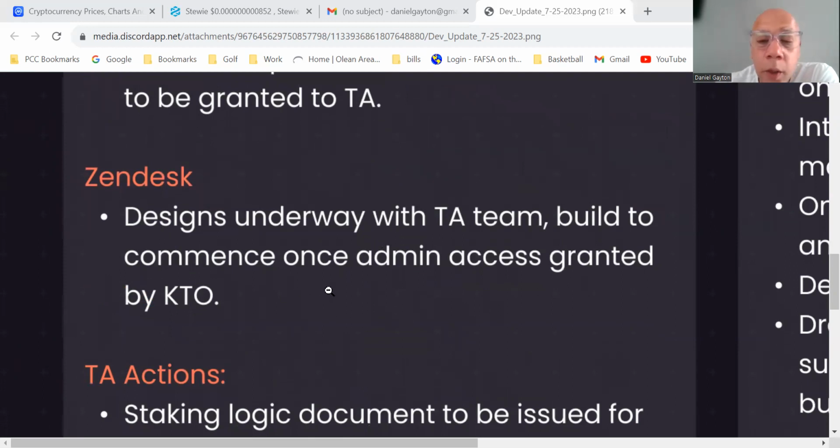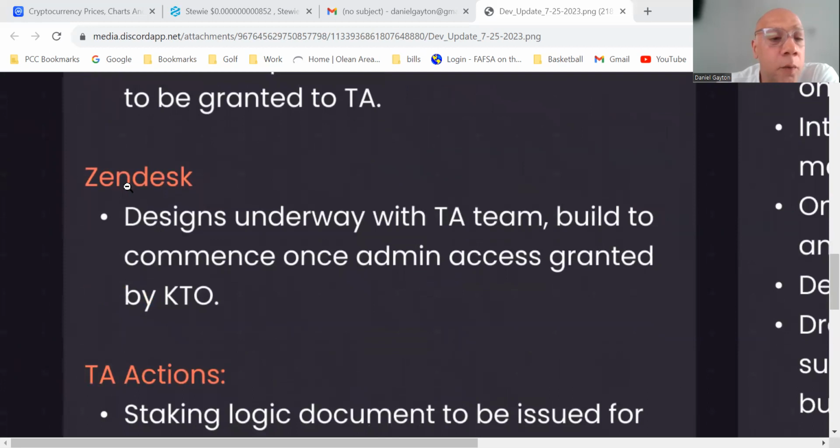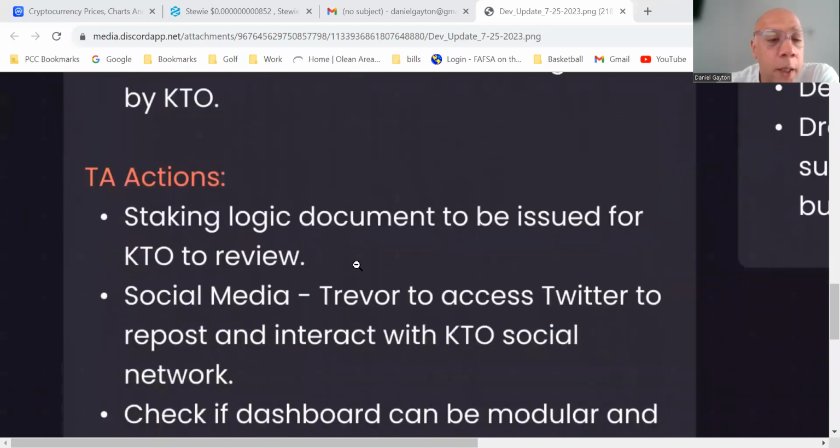Zendesk, the design's underway with the TA team. So this is great. We just got to get admin access granted by KTO, guys. So we're looking for this admin access for Zendesk. That should be a nice update next week. See if we got this access and where that's at.